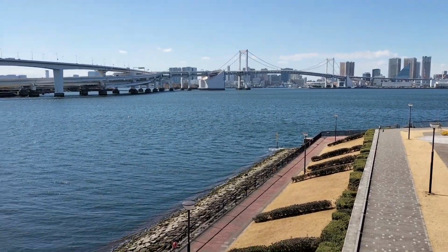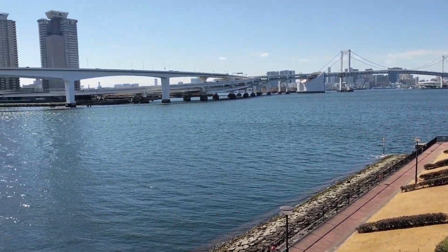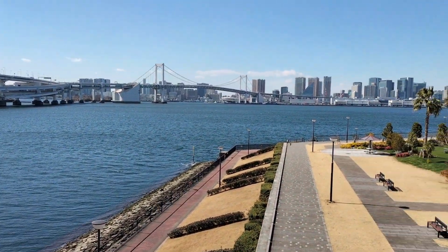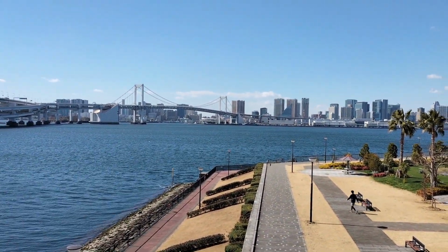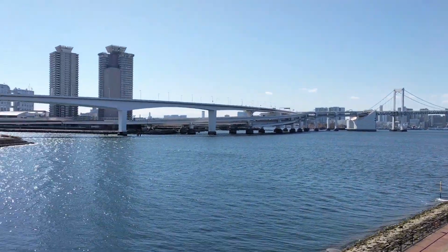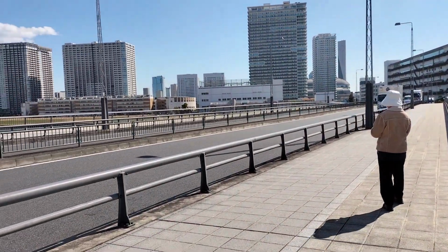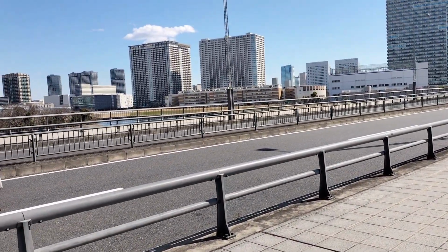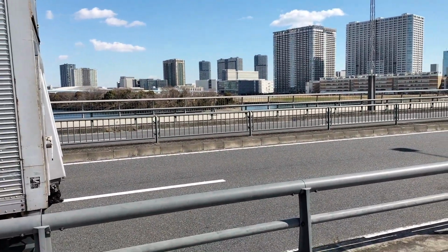Over here, these are all man-made islands, all very futuristic buildings, and that's the Rainbow Bridge, which comes from Tokyo over to here. But this is an area where there's a lot of empty stuff. The building going on. Very few people around.